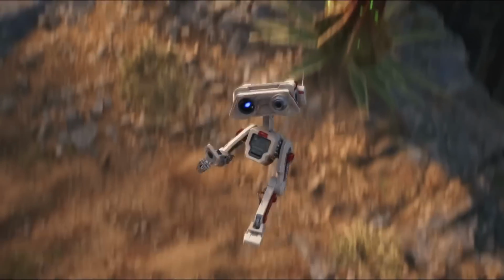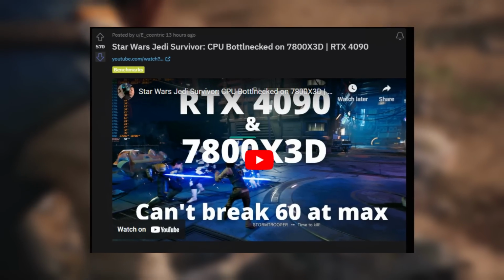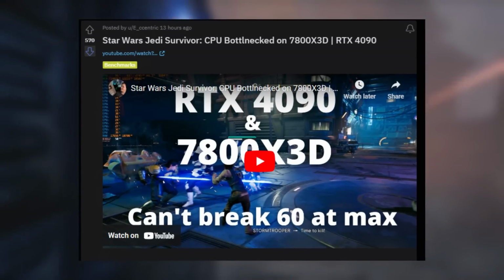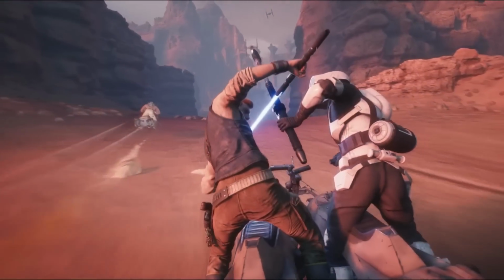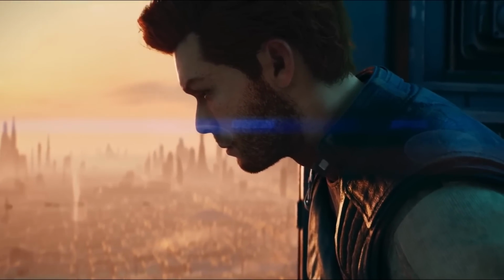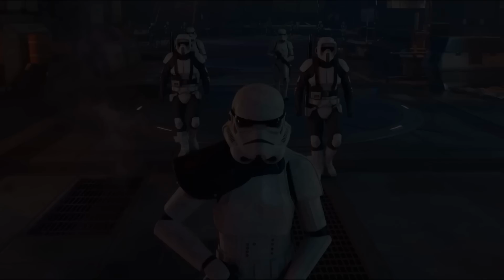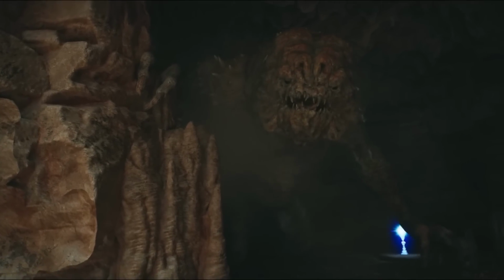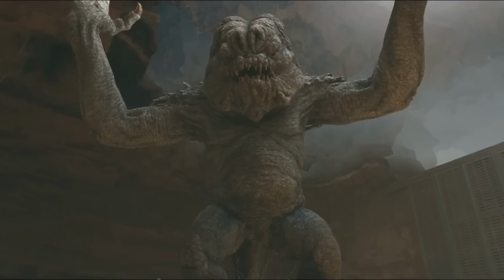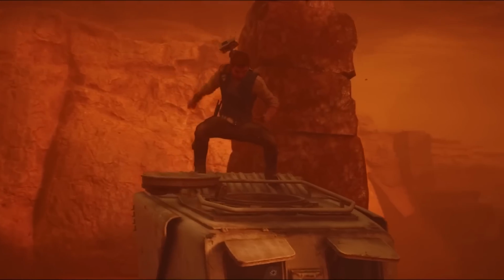And also, just for example about the CPU thing, the 7800X3D is actually being bottlenecked. This is like the top performing CPU that you can get, probably one of the best on the market. And it is being bottlenecked and can't break 60 FPS at max, which is with a 4090 as well. Again, this is multi-$1,000 hardware that can't do it, and of course the Xbox can't really do it either. But it just showcases how bad the performance is if even having the hardware for it is still not able to push those higher end frame rates. And it does seem truly unfortunate because a lot of people have been saying that the storyline is actually very good and it's actually very fun to play.